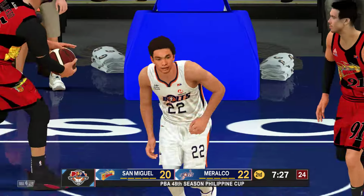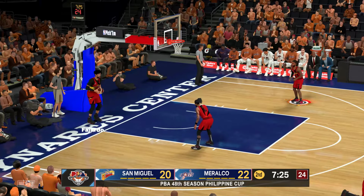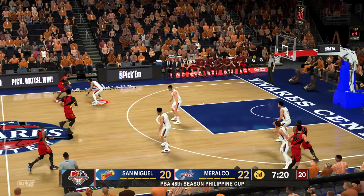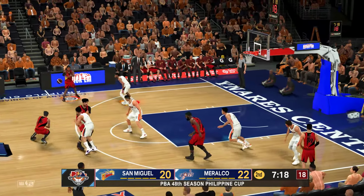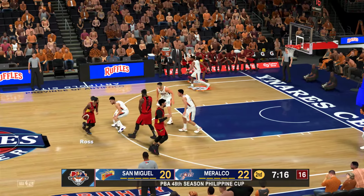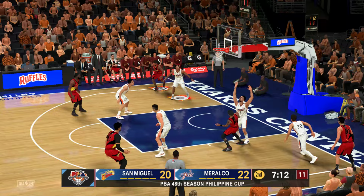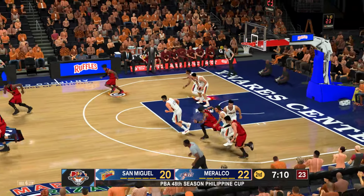Laid it in with a nice touch off the window. That is just ridiculous. He is just an absolute surgeon when he has the ball. This man is surgical. There is no way to slow him down when he wants to score. Now here's Ross. No points so far. Step back and fire. That went off the back iron and out.